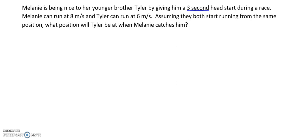If you did this correctly, remember to say, if I did this correctly, I hope I got it right, then you should have had a displacement. Sorry, I meant to say a position. So she would catch him at a position of 72 meters. Alright, that's where she would catch him. So if you got that right, fantastic. If you didn't, let me show you two. That's right, not one, but two different ways that you could solve this.